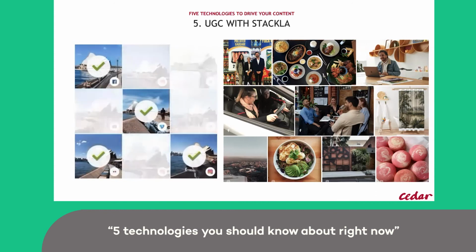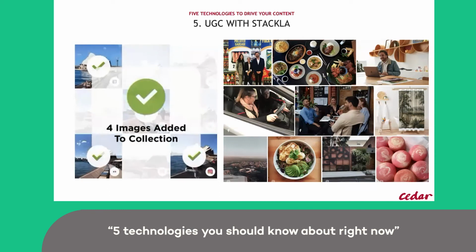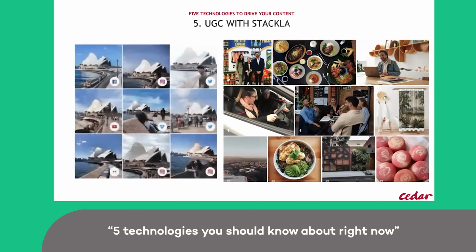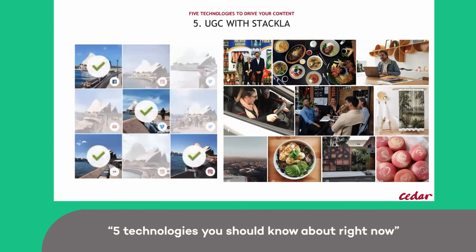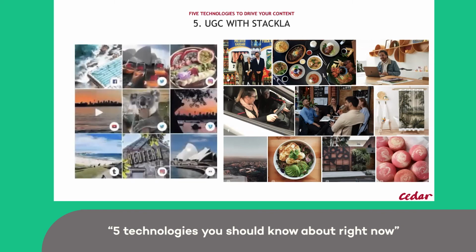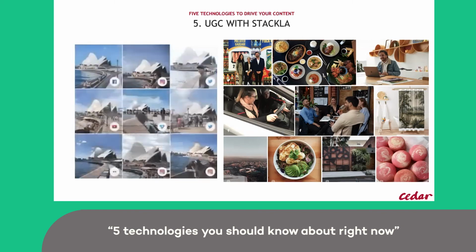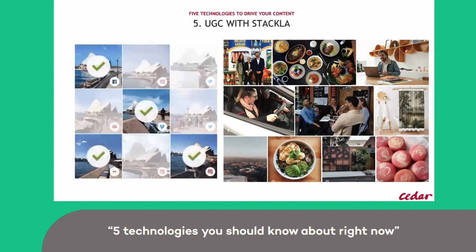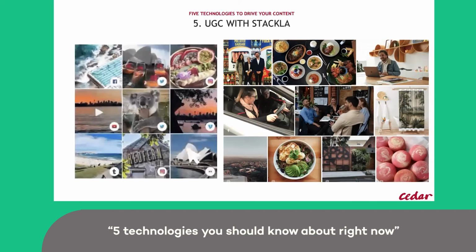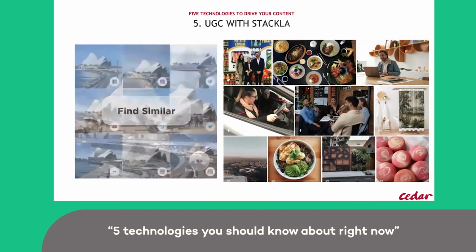The tool also looks for hashtags that you may have missed. Even if people aren't hashtagging it Designed for Life, Stackla is able to understand all of the different hashtags relevant to Adelaide from a tourist perspective, and it sweeps all of those as well. Then there's this lovely tool underneath where you can quickly get in touch with the person who created the asset and ask them, and they'll give you the rights, and then you can use that in your marketing campaign as well.